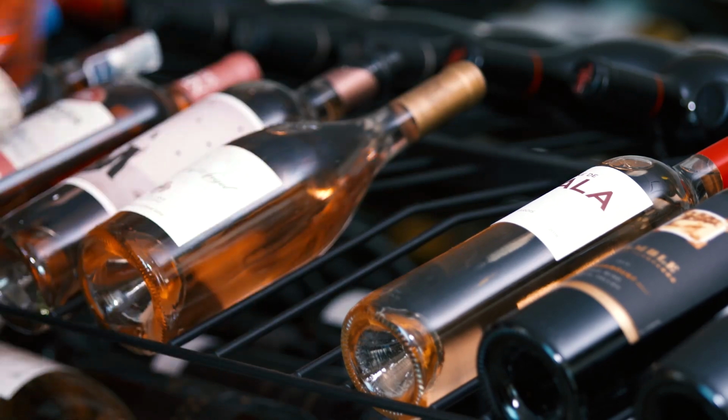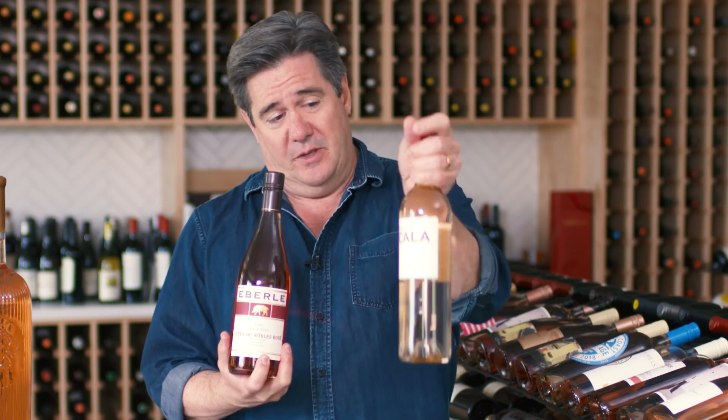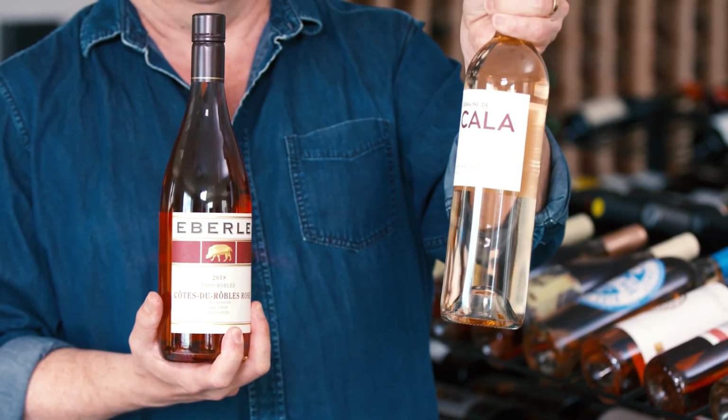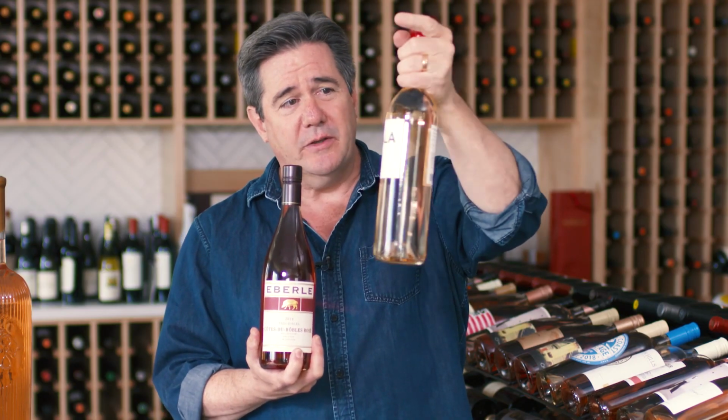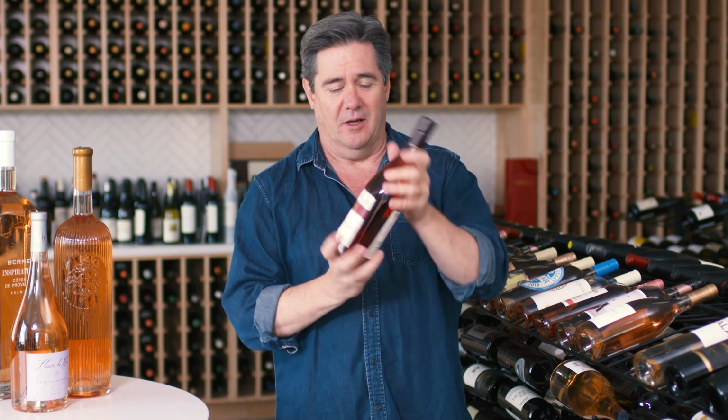So that brings us to color. The thing about rosé, of course, is that you have rosés that are like this, and you have rosés that are like this. This one is kind of your classic Provençal rosé, just this pale, pale pink, almost a little bit orangey. This, from Everly in California, is this vivid pink, you know, in-your-face crazy town pink color.